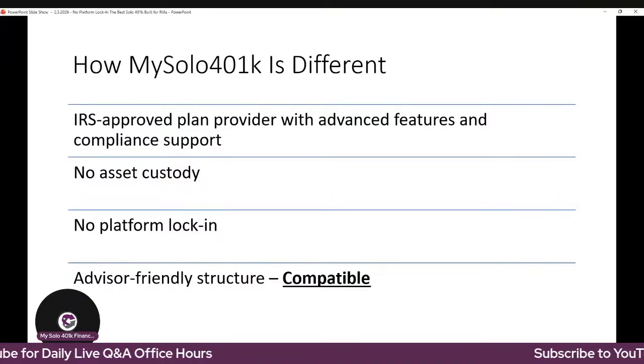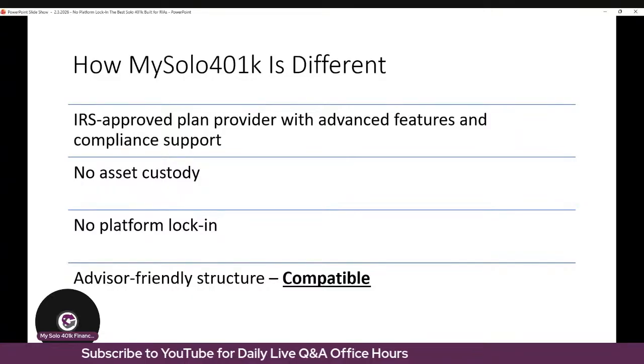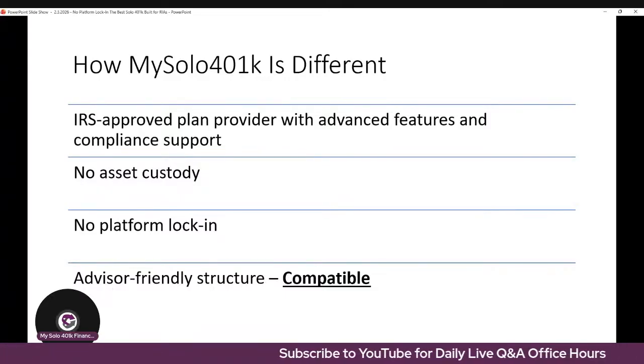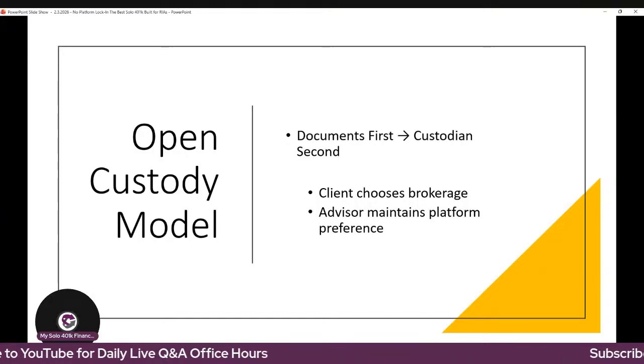We don't have access to the funds. We're not trying to manage our customers' money. So very complementary to advisors. The structure is compatible. So we can handle the advanced solo 401k plan and the solo 401k compliance support, and the advisor can provide all of their good services to the end user. So that goes again to that open custody model.